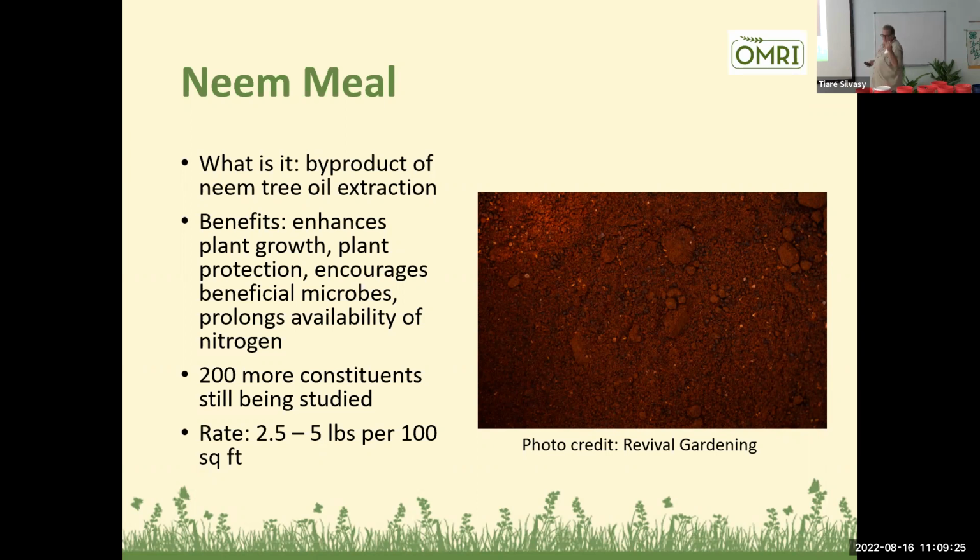This stuff we put in the soil, we make teas with it because again, we get the other 200 constituents that they're still studying. You know, what's really in all this stuff, right? Not just the azadirachtin or the neem that you hear about for pest control. There's other things in it. 2 to 5 pounds per 100 square feet. We usually put a half a cup per cubic foot of soil if we're making a potting mix, just to give you an idea. So you can be flexible.